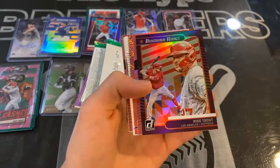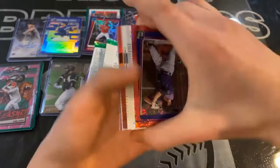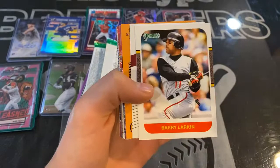Trout having a night. Yeah, seeing a ton of Trout. Very nice card there. Austin Meadows, Pink Hollow for Tampa Bay, and a rated prospect, Zach Veen, nice Pink Fireworks card for the Colorado Rockies. Jazz Chisholm for the Marlins, Kershaw, Alex Verdugo, Barry Larkin, followed by Bryce Harper for the Philadelphia Phillies.